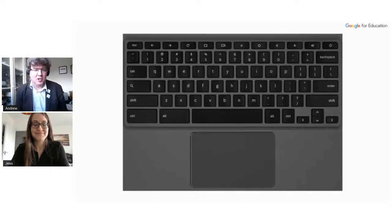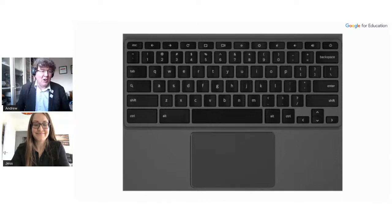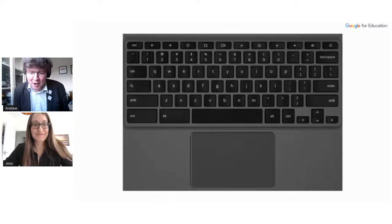But it'd be interesting to see if anyone in the chat can let us know what is different about that keyboard compared to maybe a standard QWERTY keyboard. And I'm going to be honest here. I used my Chromebook for about 4 years, and it was only when I was actually on a training course that I spotted one of the biggest differences that I had been oblivious to over the years.